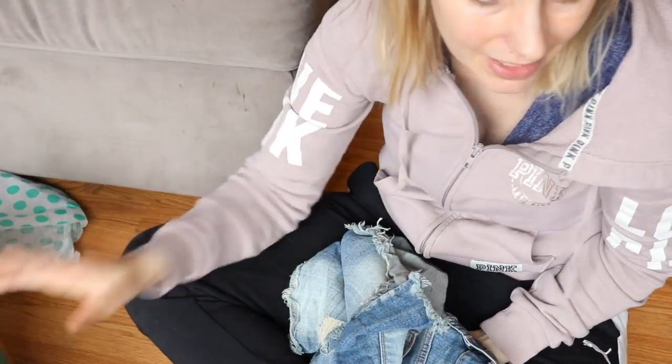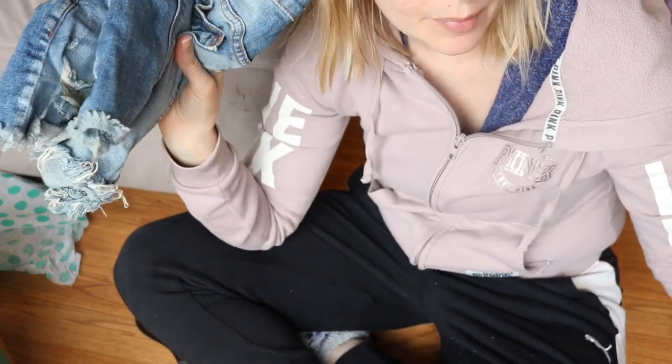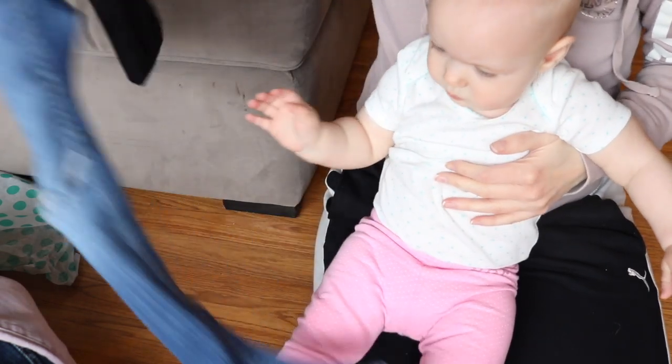Okay, that was everything in this box. I'm actually, like I said, I'm pretty pleased. Let's count up what we have. So I'm gonna count everything, including the items I'm not planning to sell. So we've got 1, 2, all right, 15 and 16. So there was a total of 16 pairs of jeans and other items in there.